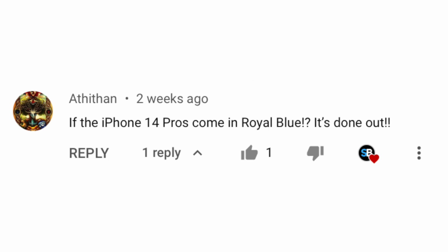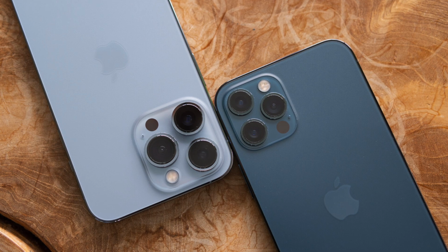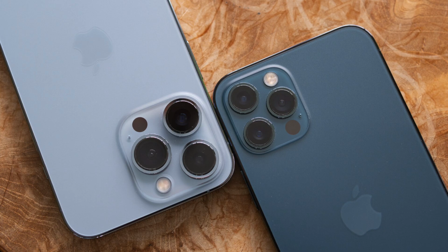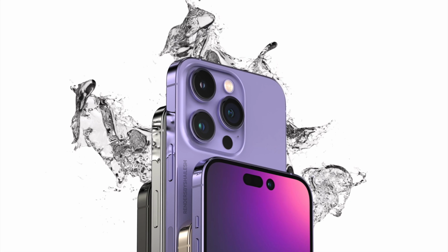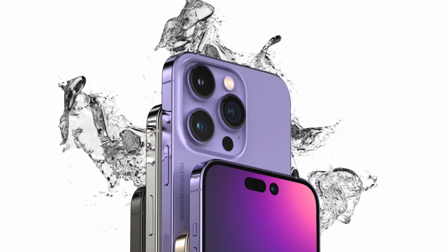So Athathan says, if the iPhone 14 Pros come in royal blue, it's done. And yes, I would be down for another blue variant, but I do think we're seeing a different shade this year purely because we have had two back-to-back generations with similar blue colours, and so rumours are suggesting it's going to be a purple this year for the 14 Pros.